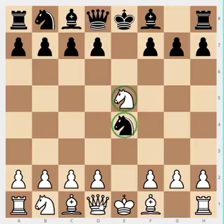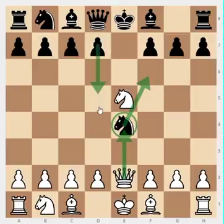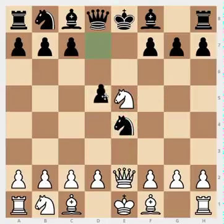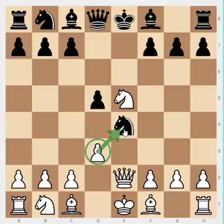So this is the famous trap that you guys all have to know when playing this opening. So white says, knight, where are you going to go? Are you going to go to f6? Are you going to be defended with the pawn? And if you do defend yourself with the pawn, let me ask you another question. Where are you going now when I kick you away with the pawn? And when the knight goes away, we have our first example of a discovered check.